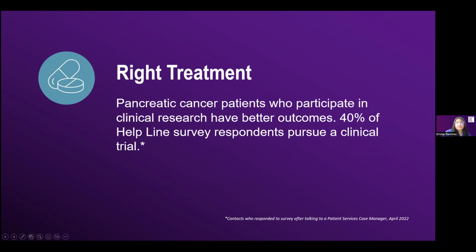And with the right test, you may be able to find the right treatment. Pancreatic cancer patients who participate in clinical research have better outcomes. 40% of Helpline survey respondents pursue a clinical trial.